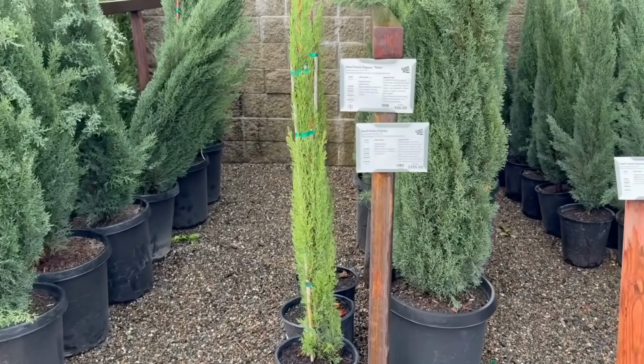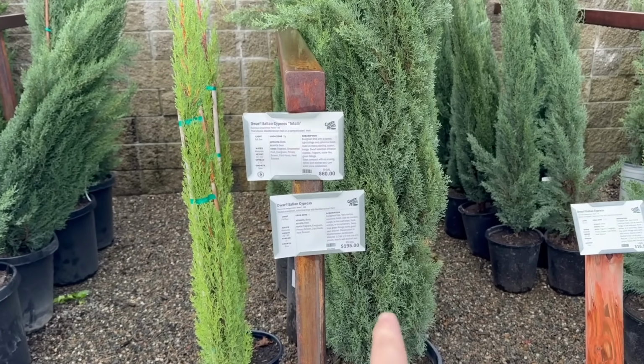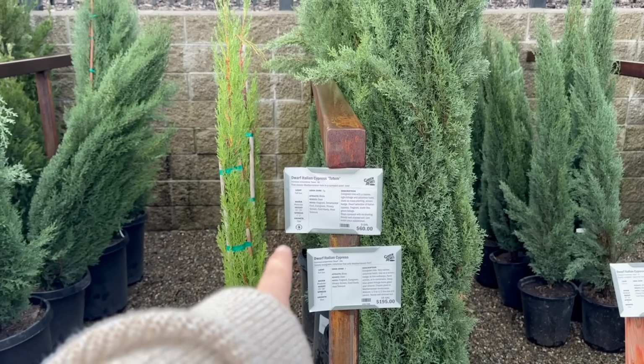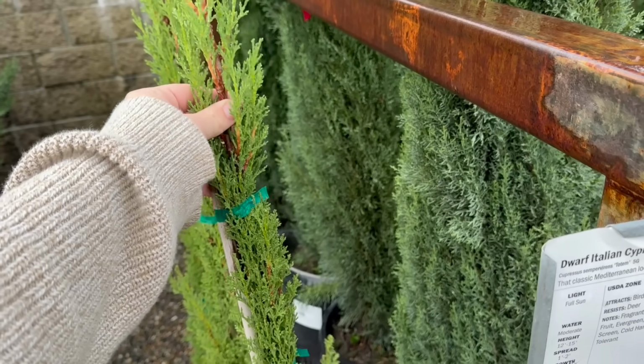What's this one? That's cool. 3 feet wide, 25 to 30 feet. That's that one, I think. Dwarf Italian cypress totem is 1 to 2 feet wide and 15 feet tall. That would actually be really good, maybe to mask the telephone pole.